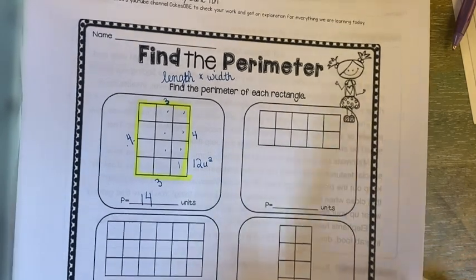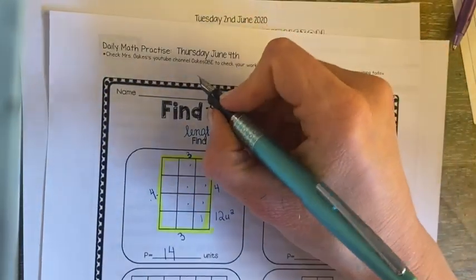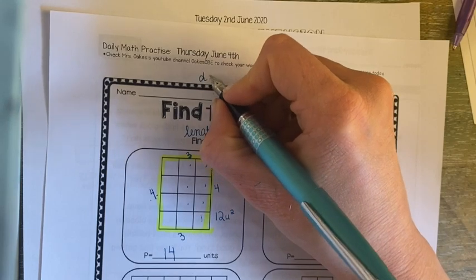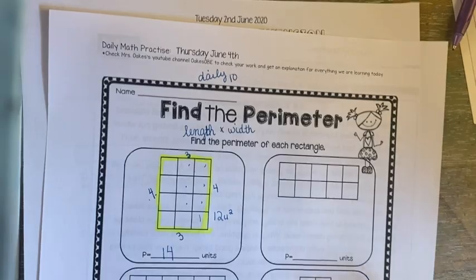That's it for your math for this week. Now, I would really, really, really like it if you could practice those facts. Go check out a Daily 10 if you have the time today.